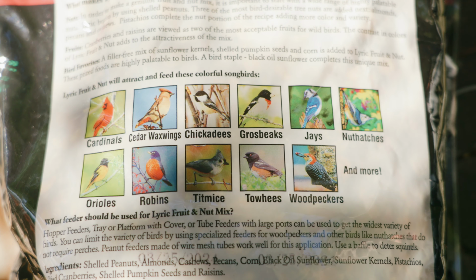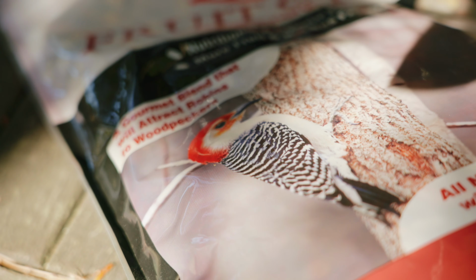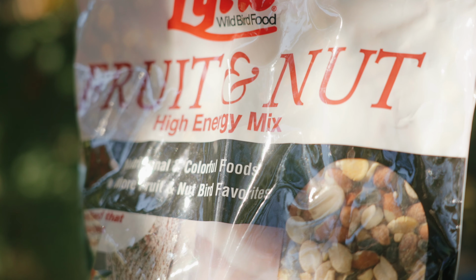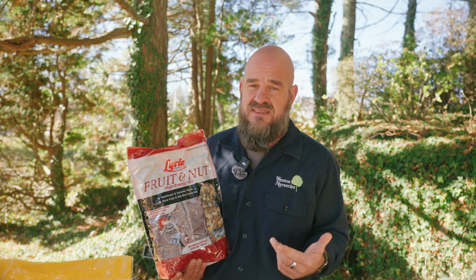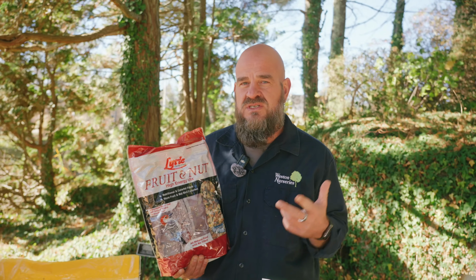Fruit and nut are high fat, high sugar, and are great for providing energy for our overwintering birds. Next to the suet, it is probably the most high energy food that you can be putting in there, and provides a number of different nutrients. As I said, because you have the fruits, which is high sugar, you have the nuts, which is high fat, which is exactly what they need to make it through those cold winters.